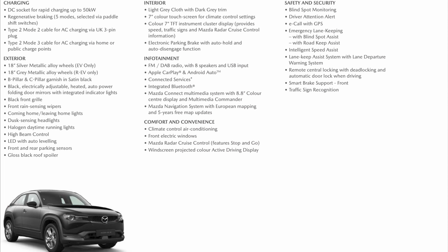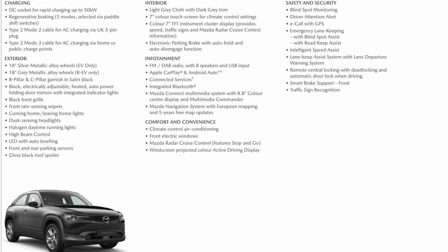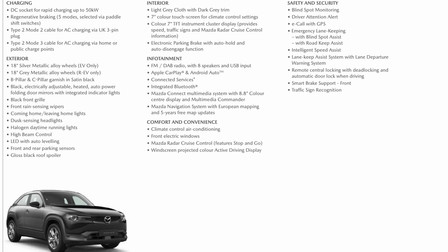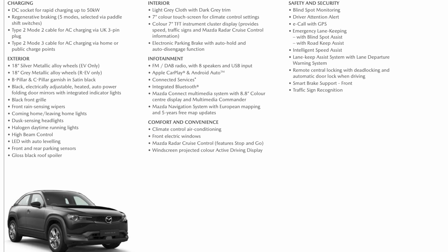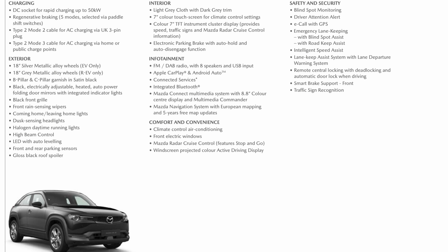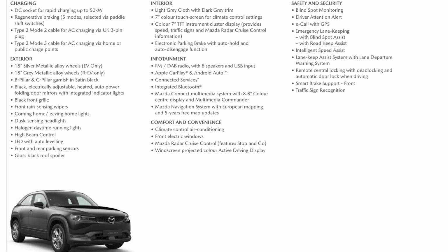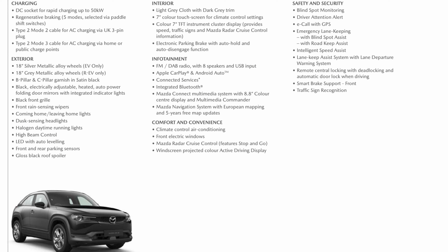You get a DC socket for rapid charging up to 50 kilowatts, regenerative braking in 5 different modes. You get a Type 2 cable and a Type 2 Mode 3 cable for plugging in. You get electric adjustable heated power folding door mirrors, a black front grille, rain sensing wipers, dusk sensing headlights, halogen daytime running lights, high beam control, LED lights with auto leveling, front and rear parking sensors, a gloss black rear roof spoiler, an electric parking brake, FM and DAB radio with 8 speakers, Android Auto, Apple CarPlay connected services, Bluetooth.